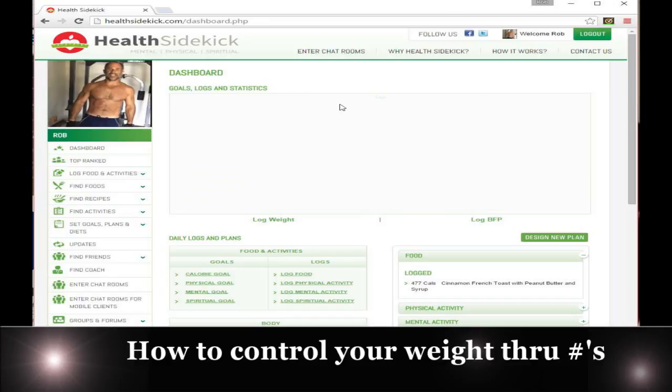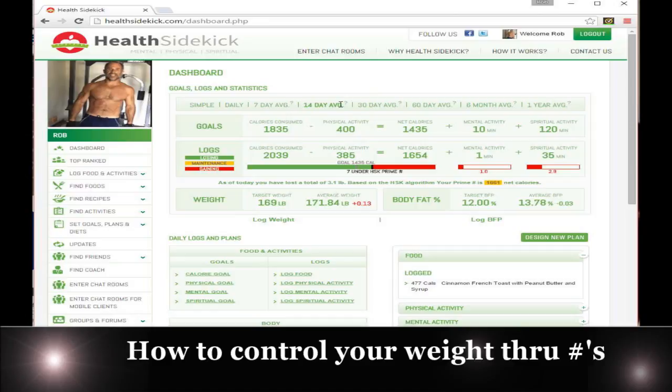But be accountable. All you're doing is being accountable to yourself. And if you put in your data as honestly as possible, at least you'll have true numbers that you can work with, and you can control your weight with your numbers, if you know them well enough. I hope that helps.